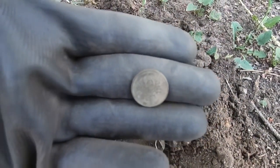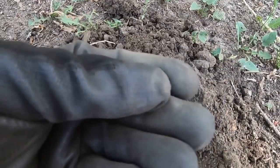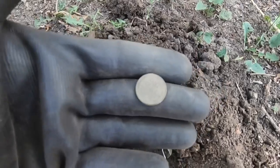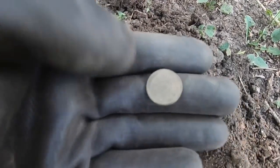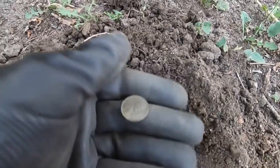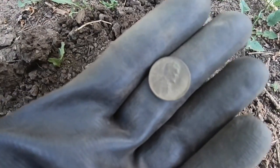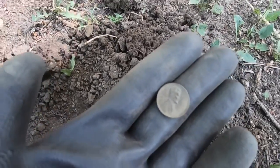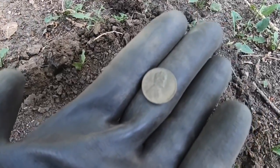By the way, I just continue to dig nails. The signals sound so good. Repeatable, 23, 24, jumping up to a 30 every once in a while, and I'm like, man, this has got to be a coin. Turns out to be a nail. So I don't know what they made nails of back then, but it's wow. It's like 90% of my time is digging these things, but I got to dig them.